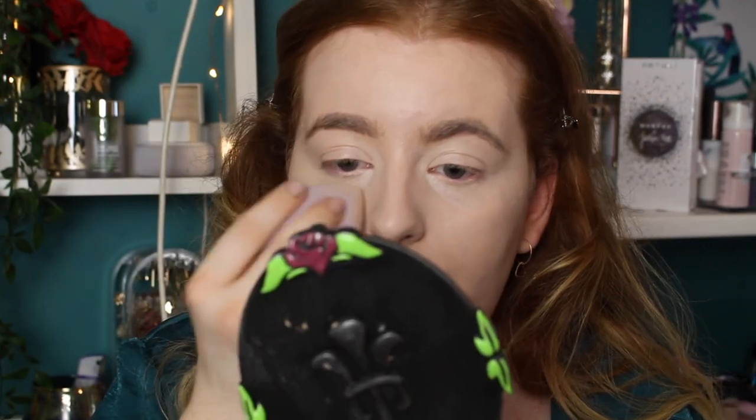I'll possibly layer this with something with fuller coverage for the finish. I have a feeling if you like really natural looking makeup, you'd really like this concealer. And it was very, very affordable. I'm just gonna leave it for a sec to settle down a little bit and see if it goes to the creases very quickly or anything like that.